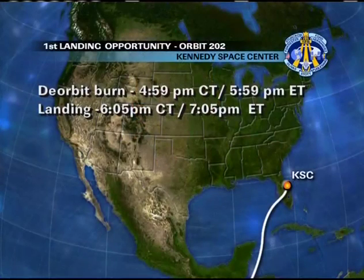And maybe it's a good time that we can go ahead and show you those ground tracks. Here's our first opportunity. It's on orbit 202. The deorbit burn is at 4:59 Central, landing approximately at 6:05 p.m. Central. This first opportunity is in daylight. The crew will actually have good daylight conditions, and they will beat sunset for this particular opportunity by 30 minutes.